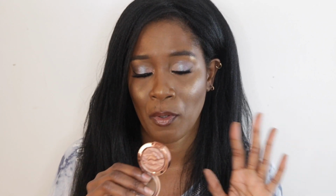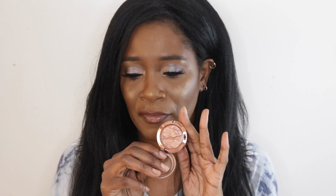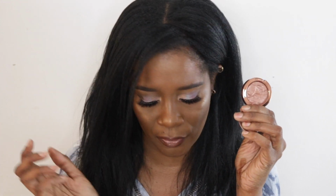And of course, I just recently hauled the MAC shadow from the Bronze collection, and this is in the shade San Tropez. Absolutely love this. I haven't worn it again since I debuted it in my last video, but I love the shade and the texture of it, and you get a lot in the pan. Compared to the other MAC shadows, this is quite a big pan. It was a little pricey though. I think this was like $26, but I absolutely love it.